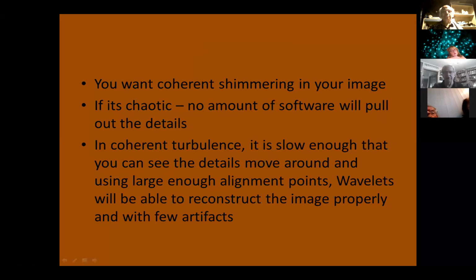It's incoherent images. And the software that I'll talk about later uses this thing called wavelets. Wavelets allow you to reconstruct an image, but only if pieces of the image are crisp and clear, and it can recognize dark and bright shades and actually stitch them back together. If you don't have that, you're in trouble.